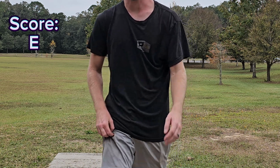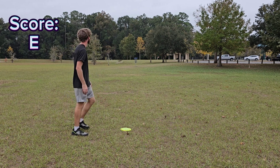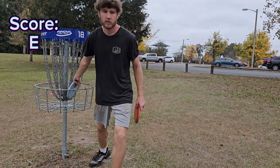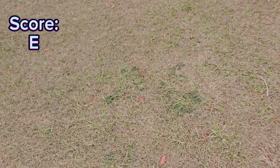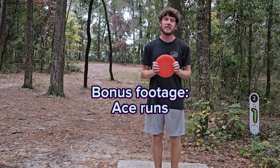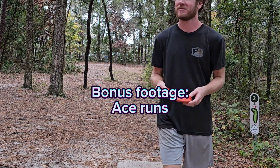I think I have a new strategy for this hole. And here is my outside turnover shot that ended up way better than I could have ever expected. I guess now I know what to do next time. In an effort to console myself for barely clinging to par through my round, I'll take a few more ace runs, and if I hit one, maybe it'll fix everything.